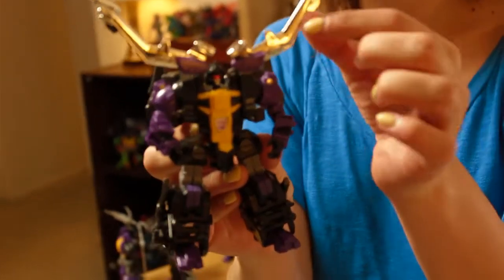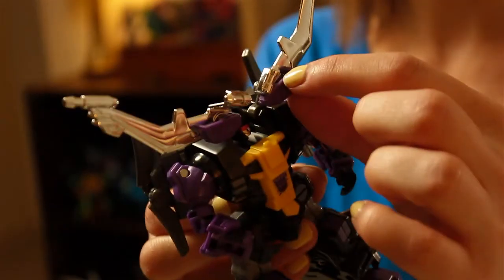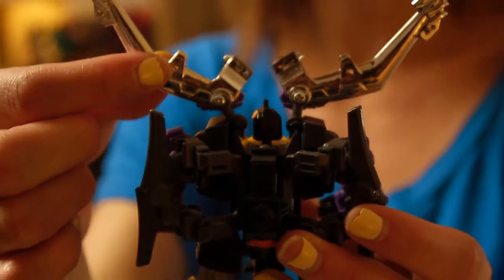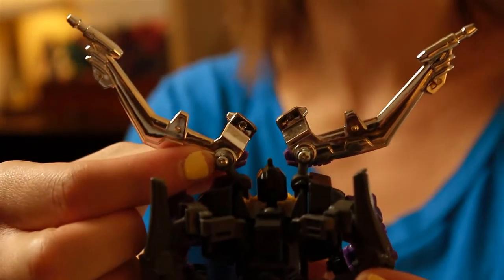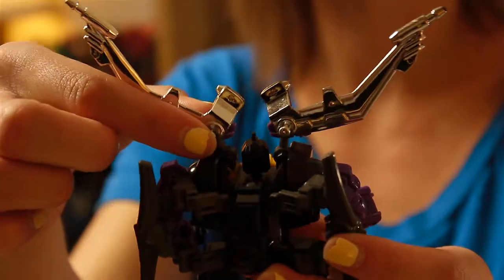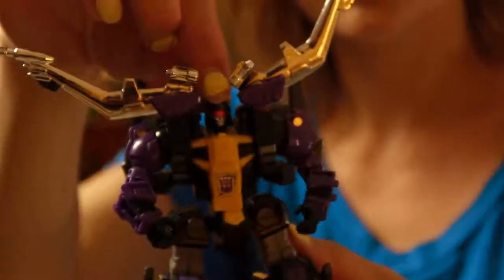Alright, so here we have Storm Shred, aka Shrapnel. So the first thing would be the shoulder pieces here. He split the shoulder part in half and then used a screw to connect this knockoff piece to the shoulder, and use it to snap into the clips to hold him onto the shoulder. And then we have the original G1 head here connected.